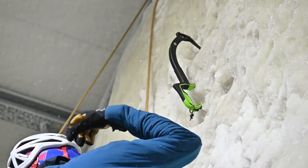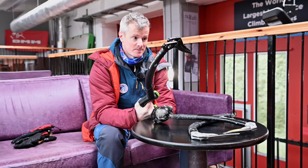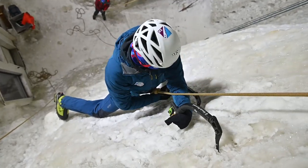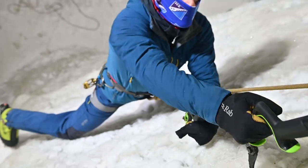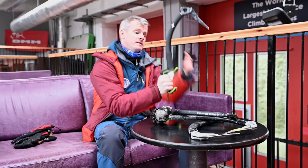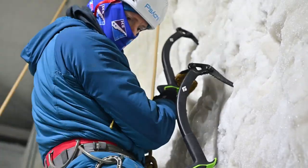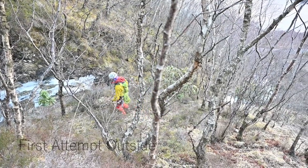I was really lucky that Black Diamond gave me a set of these tools just when they were coming out, and they're absolutely fantastic, and it's just a really good fit. The lip and everything is really good to fit my hand on, because that's what I do now. I'm placing them on my right, then I have to match my hand onto this to take the other tool out and move on. And yeah, they just work really, really well.